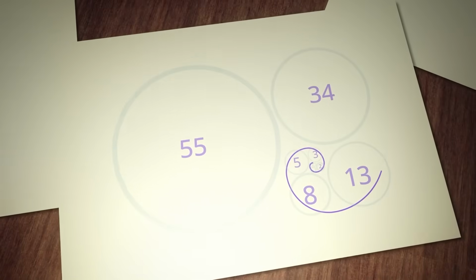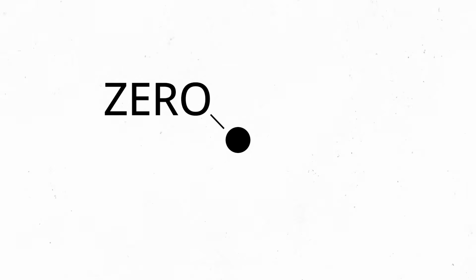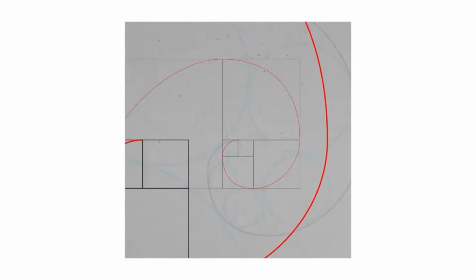Start with a tiny circle, then go bigger and bigger using those Fibonacci numbers. The first circle should just be a tiny dot on the paper, or the equivalent of 0. Next circle, 1 unit. Another circle, still 1 unit. Keep it going and you'll see that the circles form this spiral pattern. Even as it continues to grow, it keeps its shape. You might have also stumbled upon the Fibonacci spiral as a symbol of hypnosis.